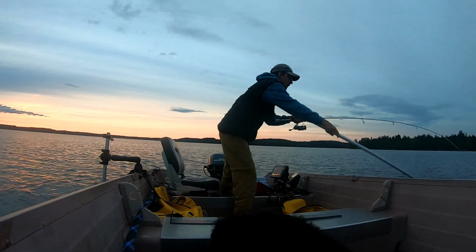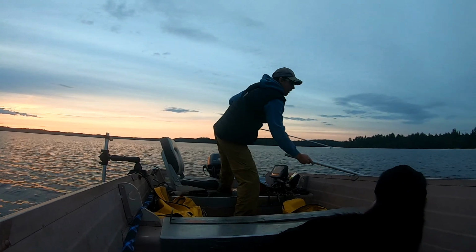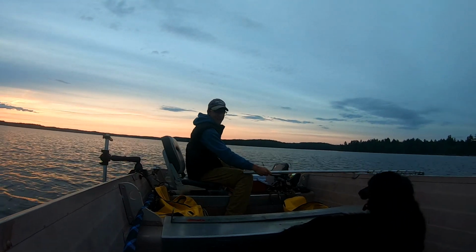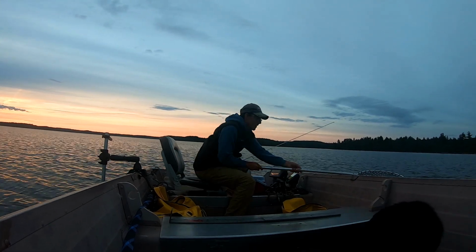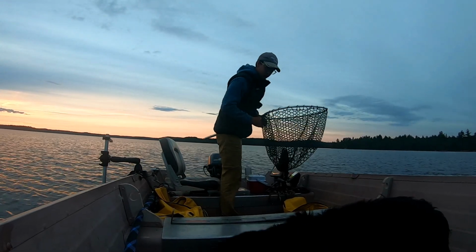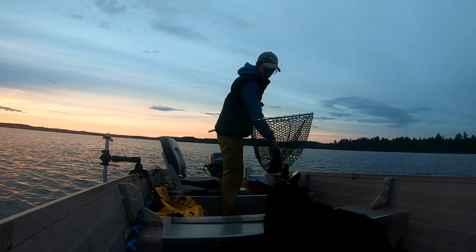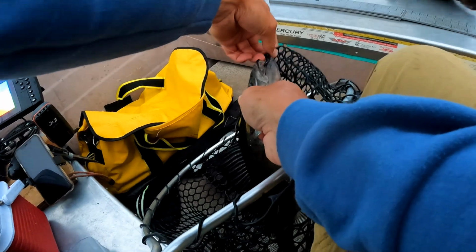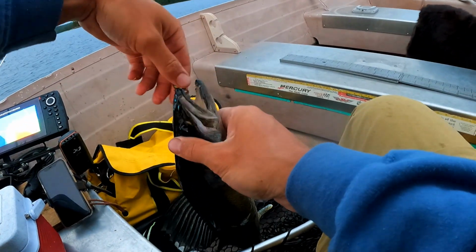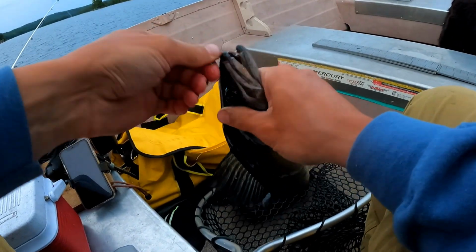And, well, all right, I got excited. He's not a big walleye. He's a medium-sized walleye, but suspended in 34 feet of water. And he was probably only 10 feet down, so I dropped my jig and I watched him come up and eat it. That was wild.